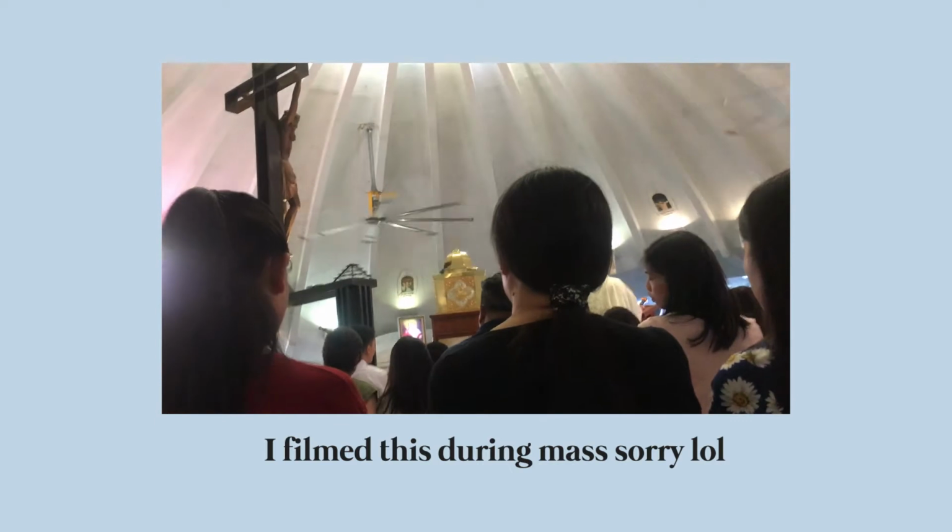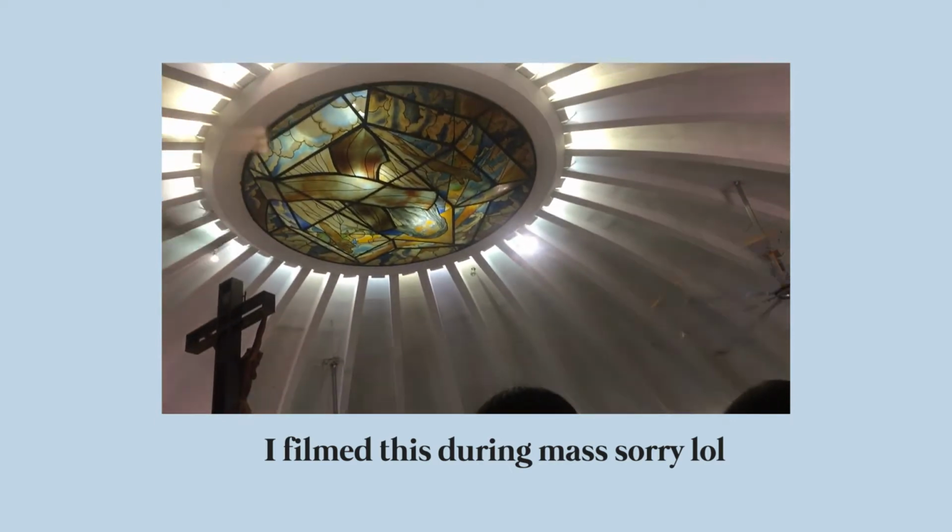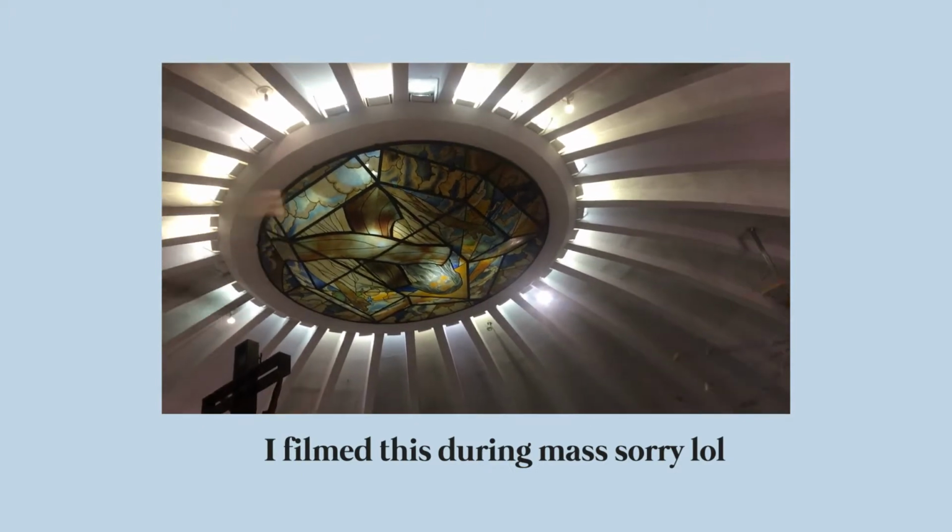And take note that these are just handouts that are given out in Mass to guide the churchgoers with the psalms, the responses, the songs, and the gospel for that Sunday. Even upon entering the Catholic Church, you notice how grand and intricate the design of the structure could be. Take for example the church that I go to.